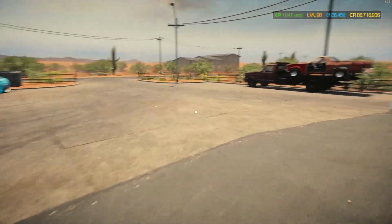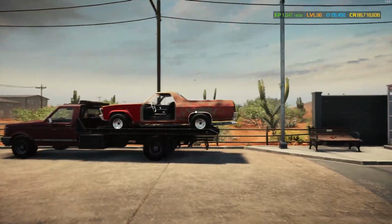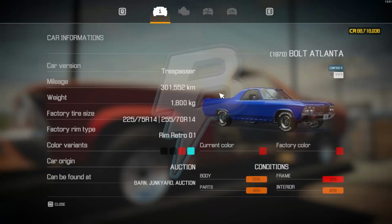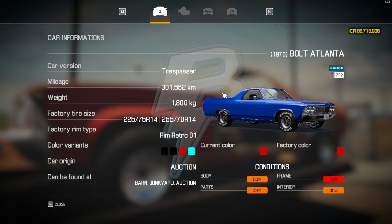But what have we got coming up next? Well, when we come back on a Monday, we will be working on this absolutely wild, crazy beast. This is the Bolt Atlanta Trespasser. It's an off-roady style build. I do think it's only still rear-wheel drive. So we'll be taking this one around the gravel track. We haven't been there for a little while, so we're going to have some fun at tuning this one up, making it look cool, and getting it around the gravel track.